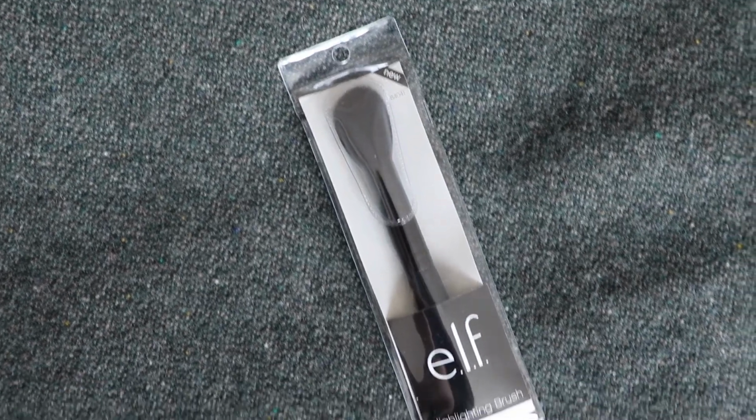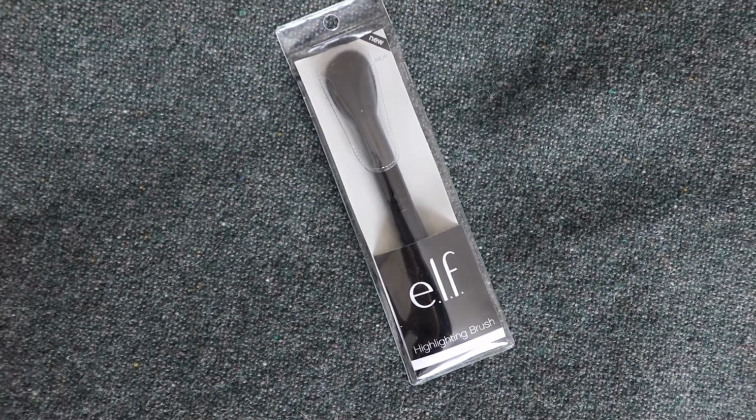Then from e.l.f., I got the e.l.f. highlighting brush. It just looked like a really good medium-sized, fluffy brush. And I'm really excited to try this. And e.l.f. is cruelty-free and very affordable. And I could not believe that they're in London. They weren't in London when I've come before. So that was very exciting.